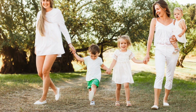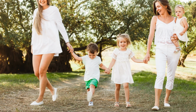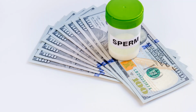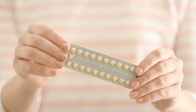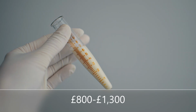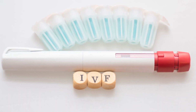The costs of IUI and IVF for LGBT couples. For LGBT couples, the costs of fertility treatment might actually be higher than those of heterosexual couples. For example, if lesbian couples don't have an available sperm donor, they need to go through a sperm bank. IVF is more expensive than IUI because it involves a combination of medications and laboratory procedures. While the costs for IUI average between £800 and £1,300, the cost for a single IVF cycle is approximately £3,300.